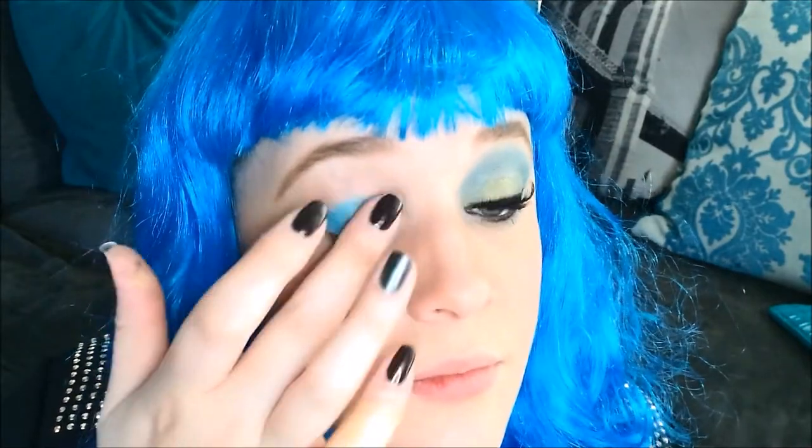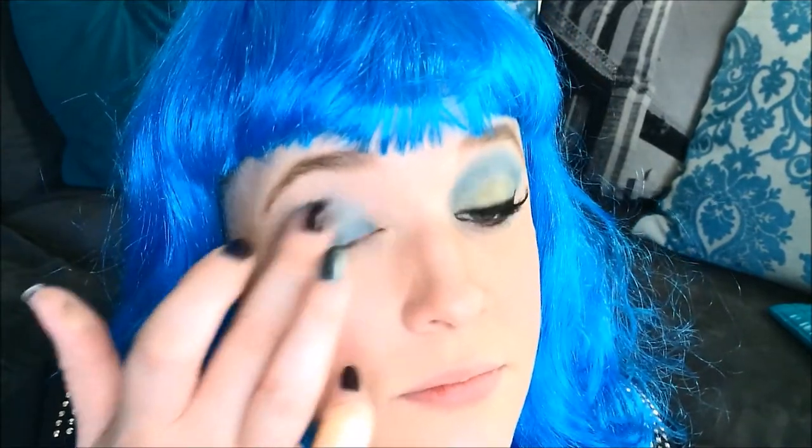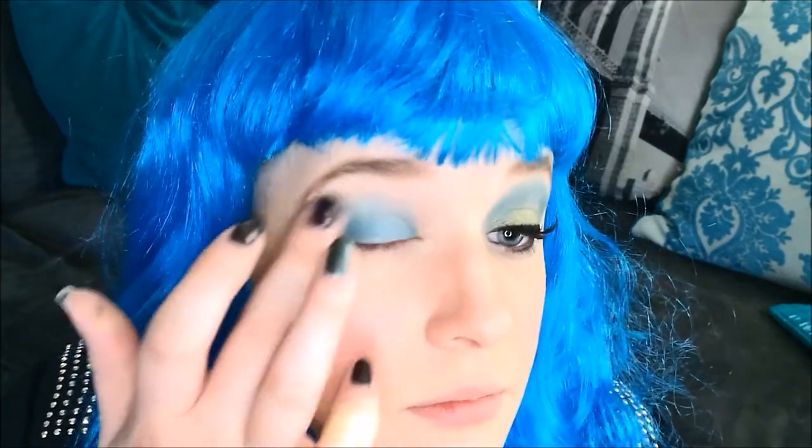And once it's set, blending it out with my fingertip very gently. I want to keep it fairly opaque still, just blending out mostly the edge up towards the eyebrow. But like I said, keeping it pretty opaque.